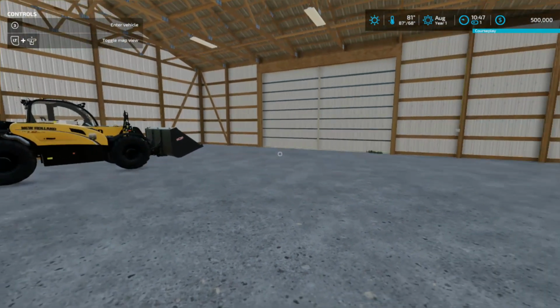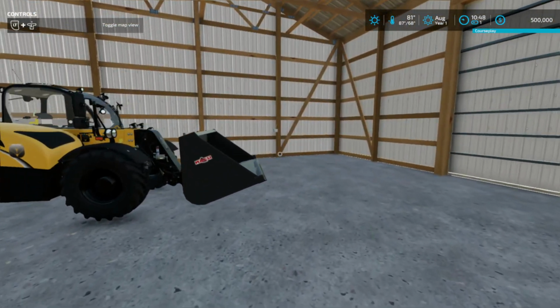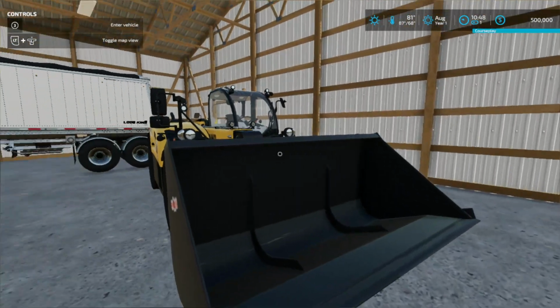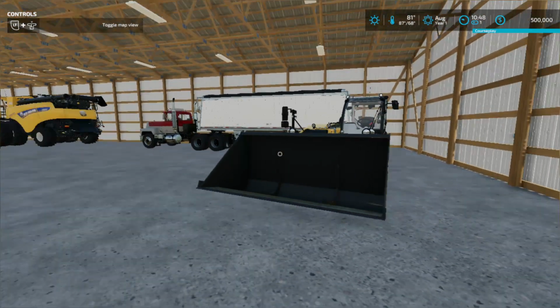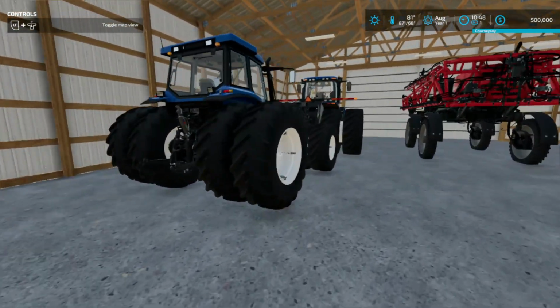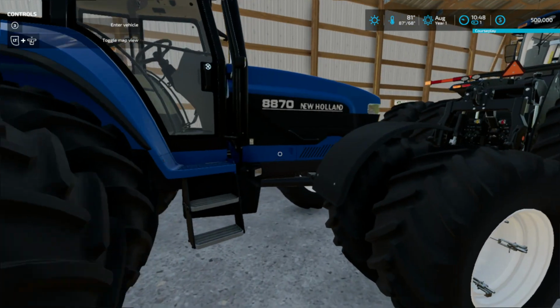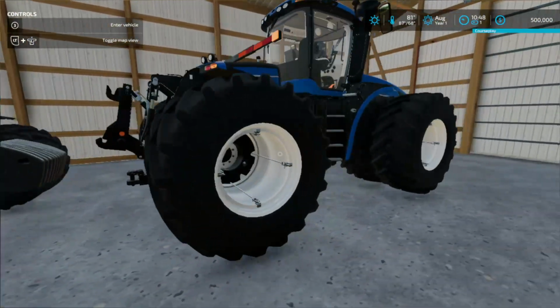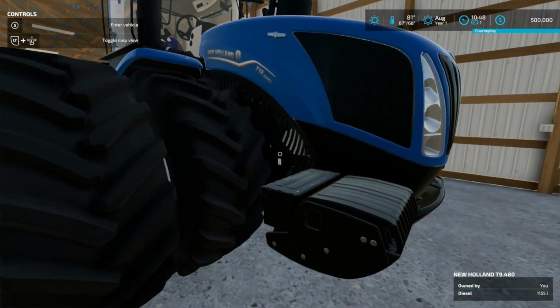The reason I said I may need a skid steer, then again I may not, is if I can load it and get it over here, we'll use this to get it to the pastures that we have to get it to. This New Holland right here is going to be my planting tractor, this 210 Genesis. And then here's the big field tillage tractor.